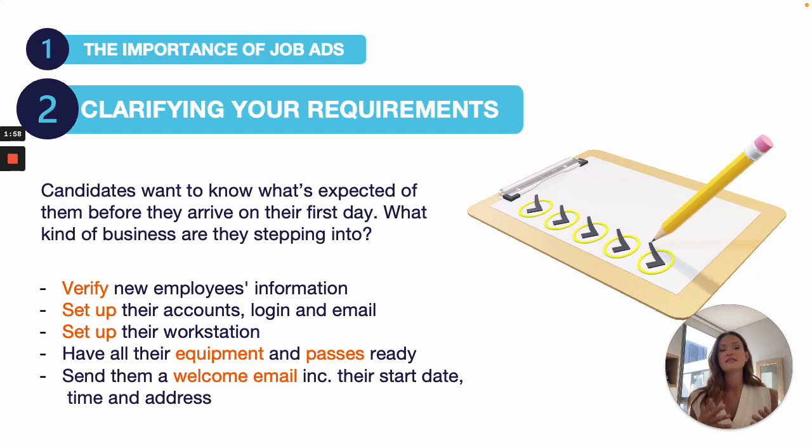This is the time where you verify your new employees' information. You set up all of their accounts, logins, and email. You set up their workstation, and this is where you can get other staff members involved as well. Make sure you have all of their equipment and passes ready. And definitely send them a welcome email, including their start date, the time, the office address if applicable, and any other relevant details. And if you can, send them a video or a presentation about your company culture and values. Make sure you're doing everything you possibly can so that they're as prepared as they can be on day one.